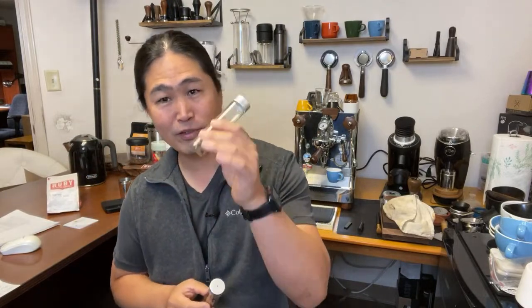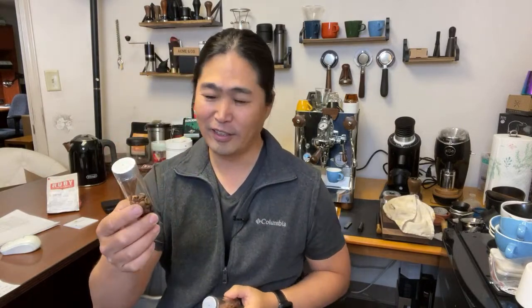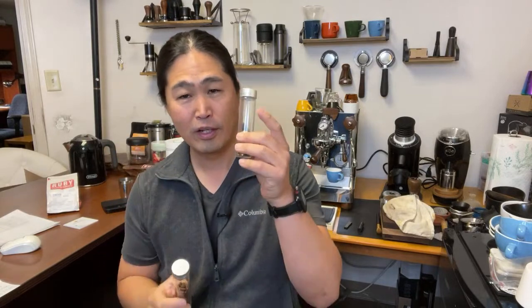So I'm going to layer this. I'm going to be using 6 grams of Kuma, and then 12 grams of the Ruby. So I'm using 1/3 and 2/3 on the Ruby. It's very fruity versus very chocolatey, and I'm going to mix them. So we are going to layer it.